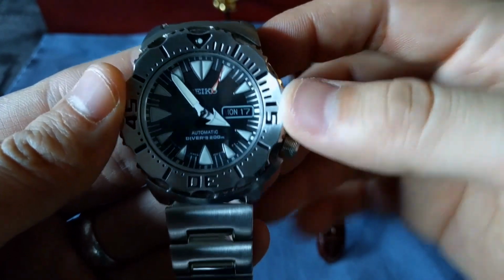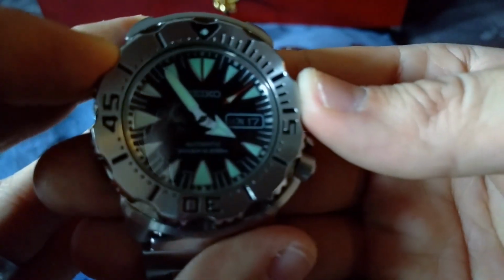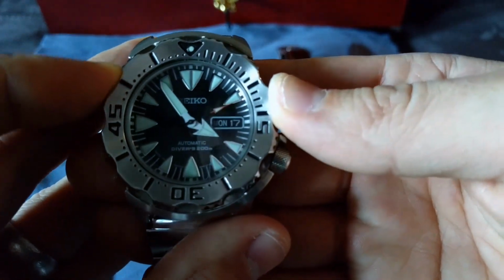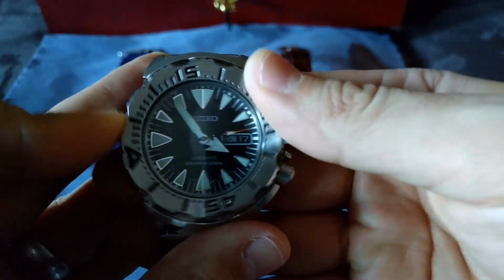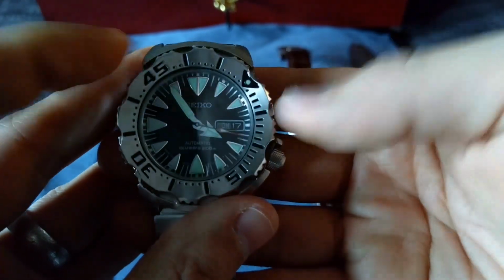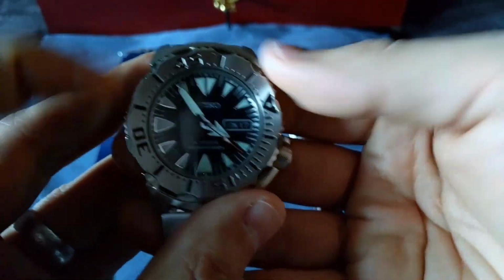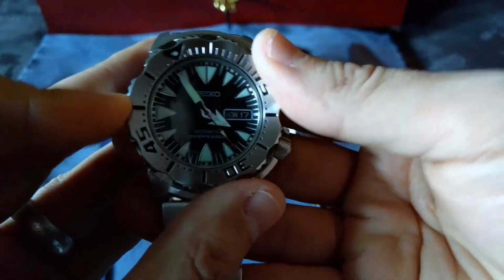What I love about this is this bezel is so smooth. It's hard to show, but just listen to it if you can. It has this smooth, almost like, I want to say, a jelly-like feeling. It's so hard to explain, but if you ever have a chance to play with the Monster, please do, and I think you'll fall in love immediately.